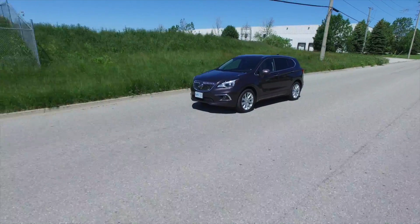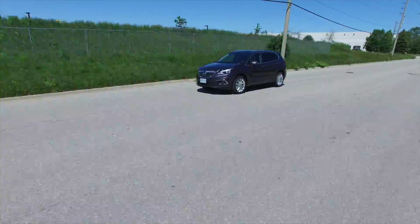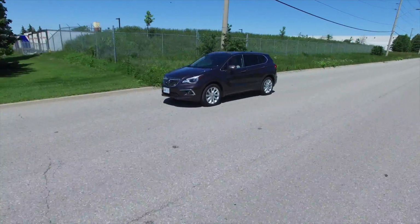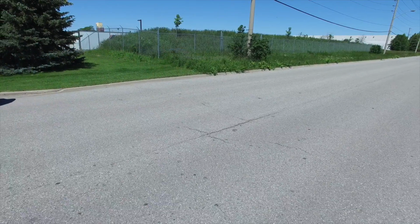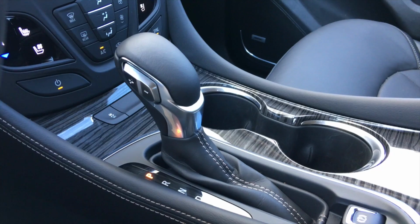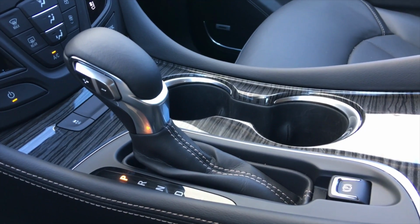But I have to say that under certain circumstances, I did feel slight vibrations coming from the front axles. The very refined engine has pretty reasonable demands in terms of fuel. Premium is recommended, and you're going to average about 11.8 liters for every 100 kilometers you travel, which is pretty okay. And finally, the 6-speed automatic gearbox is smooth enough to make me not care about it.